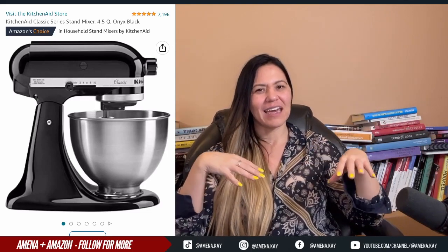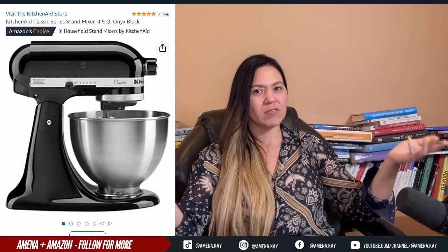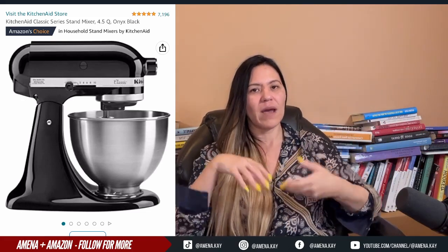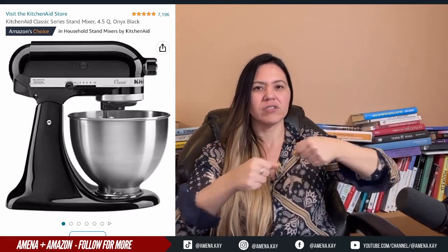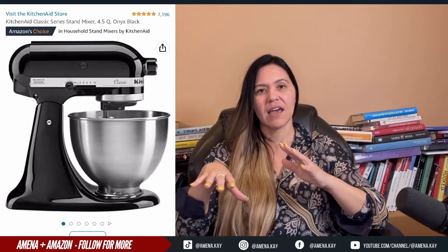I've noticed that people buy different types of ones. They all look similar, but they're all by KitchenAid, and they're either classic, artisan, or pro. The pro is the one where you can actually lift up the bowl into the machine. Mine actually hooks at the bottom like this, just like on this one. And mine is this exact color. So mine is the glossy black.